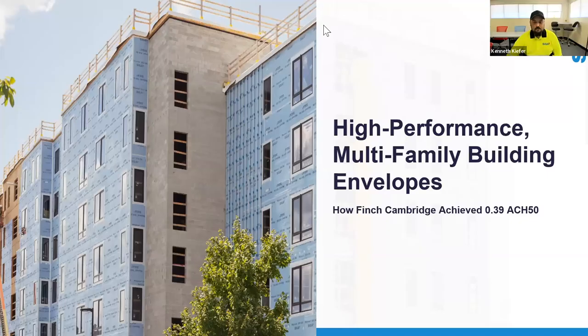Through that, we'll talk a little bit about the products and the services that went into that. So it's a good marriage between understanding some differences of high performance building envelopes from code building envelopes, and also learning a little bit about SIGA and what we do and how we can help make these projects successful. So I will go ahead and get my screen up.